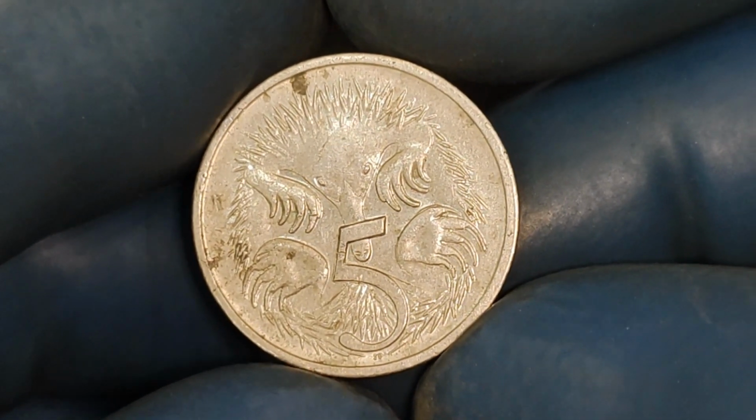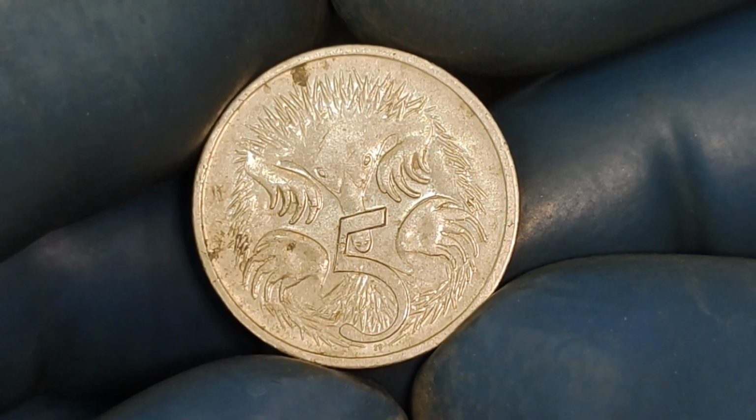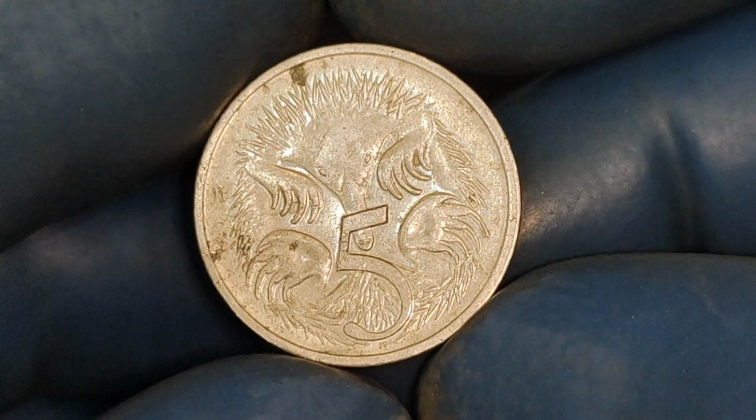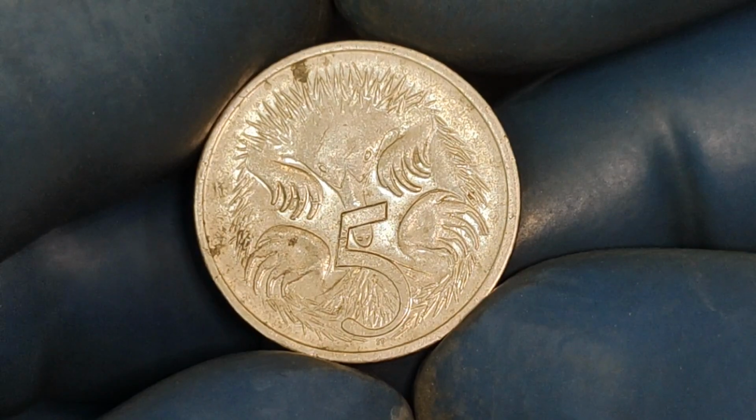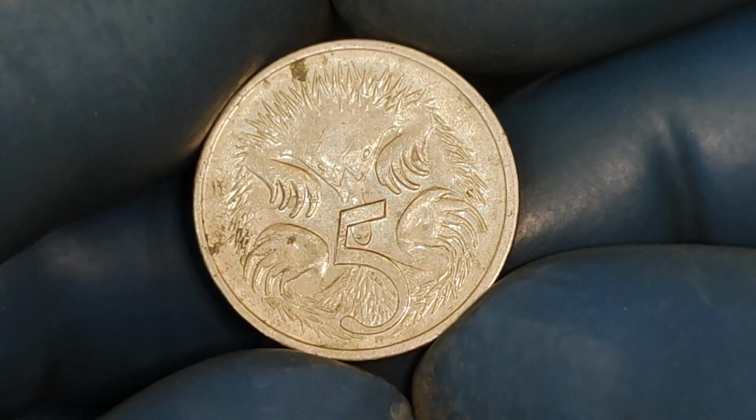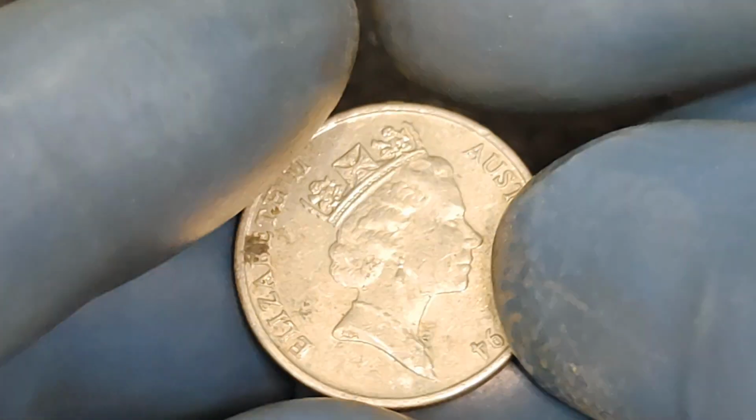Combined with its very fine condition, a grade that denotes clear detail and only light circulation, the coin holds great visual and historical appeal. Collectors look for coins that stand out, and this 5-cent piece certainly does.